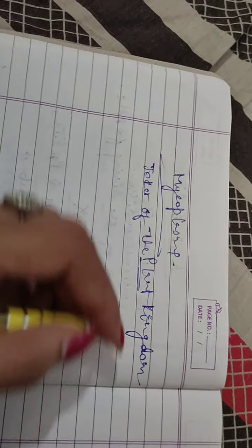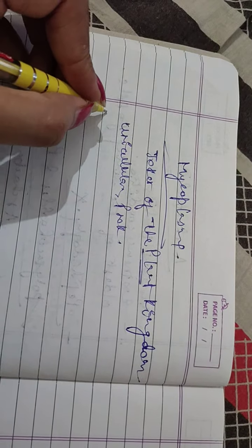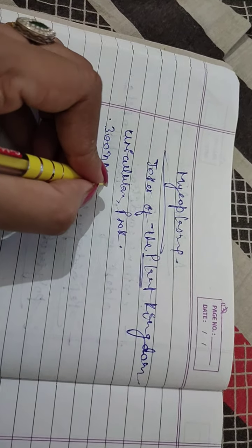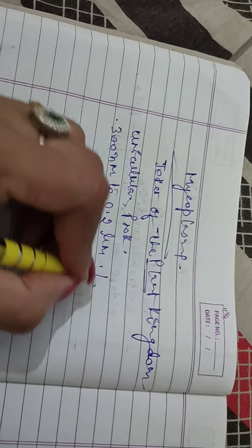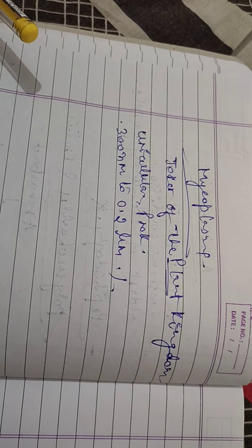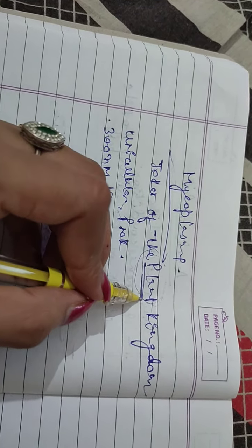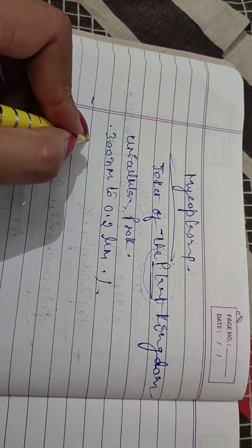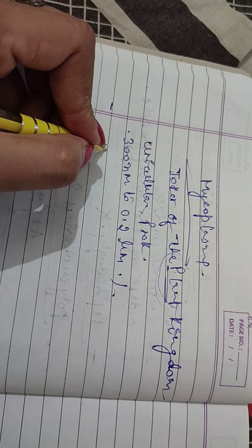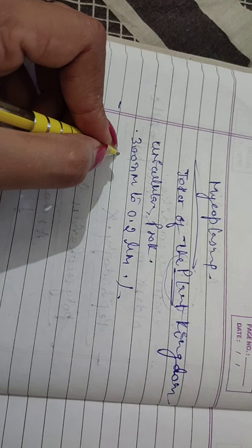So, Mycoplasma are unicellular prokaryotic organisms, and they are smaller than viruses. Their diameter is 300 nanometer to 0.2 micrometer. So they can also be called the smallest of all the free living organisms. As I told, it is thought to belong to the plant kingdom, but they don't belong because they don't have cell wall. So if the question is asking which monerans do not have cell wall and can occur free living, they are the smallest known prokaryotic organism.